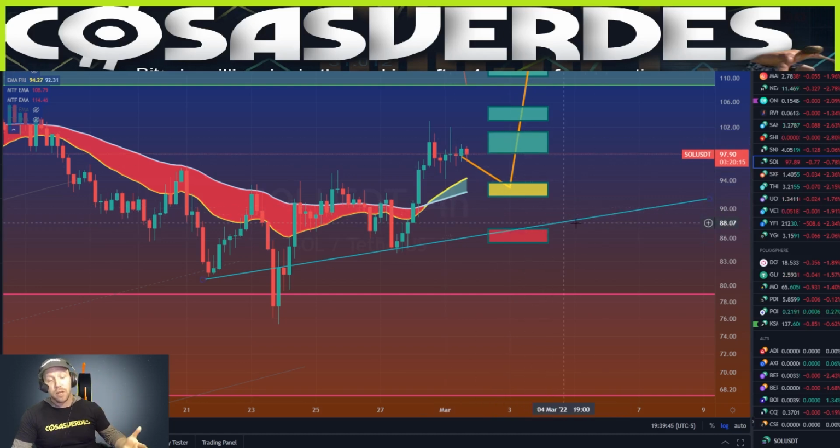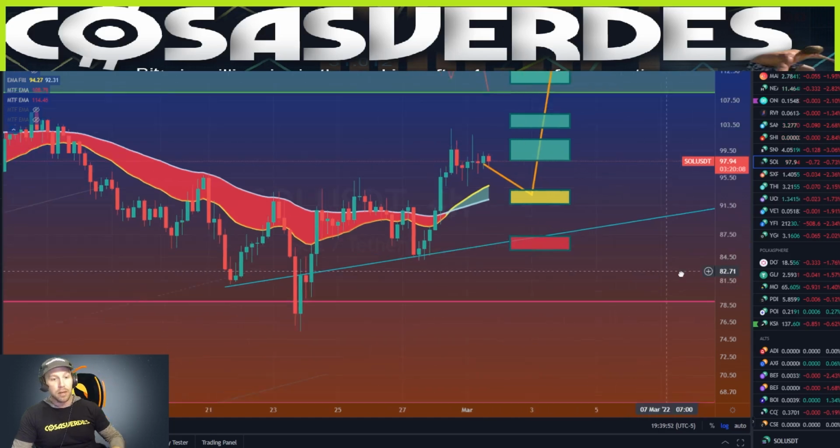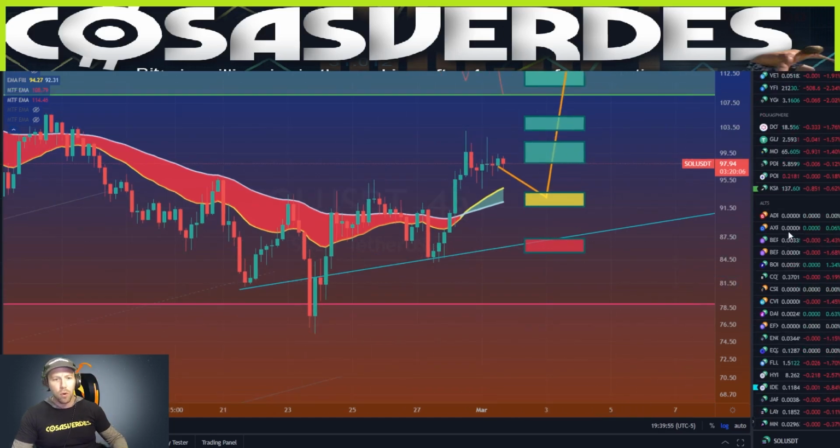However, a 12% move down could be imminent if box number 1 is the height before a pullback. That would be my target, somewhere close to 86 bucks. Let's go ahead and do something similar for Terra Luna.